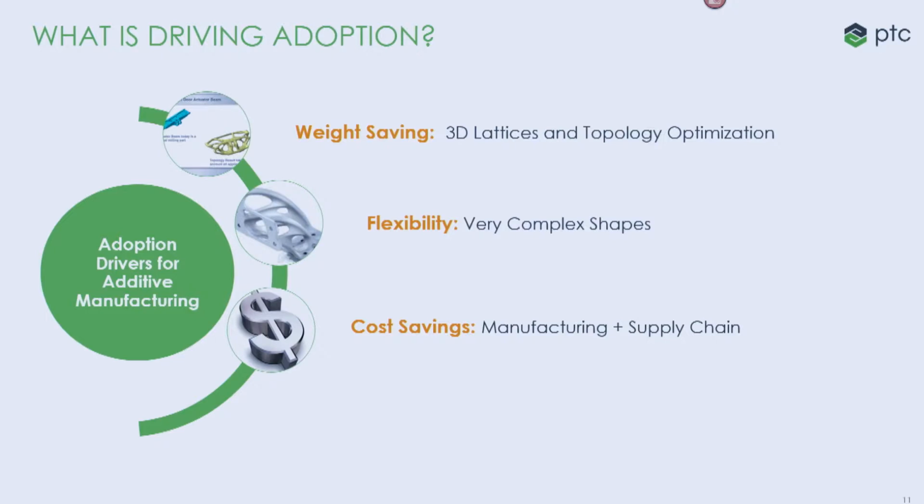Or I can use additive manufacturing to go in and say, hey, these are my goals. I need to achieve certain engineering objectives. Let me create a single part to replace those 50 parts. Okay?